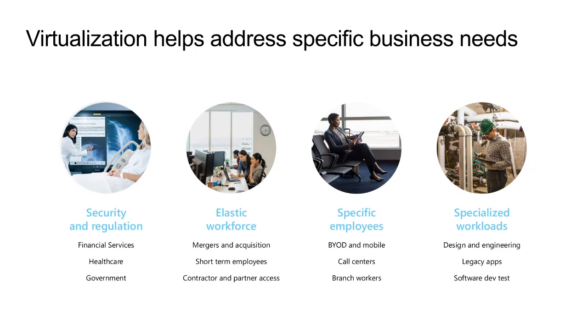Then you will have HR or finance, who maybe have some legacy apps that could be 10, 20 years old, and they want to continue to work on them in a virtualized environment. And maybe you will have some field workers or drivers that need just one app or two, not even a whole desktop.